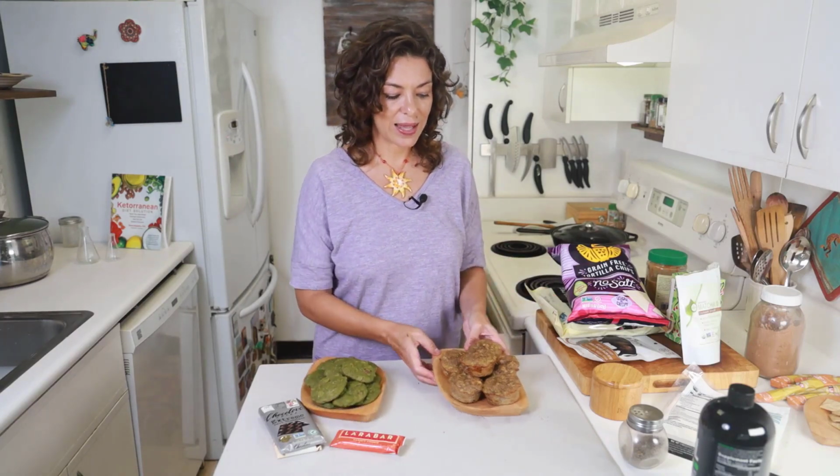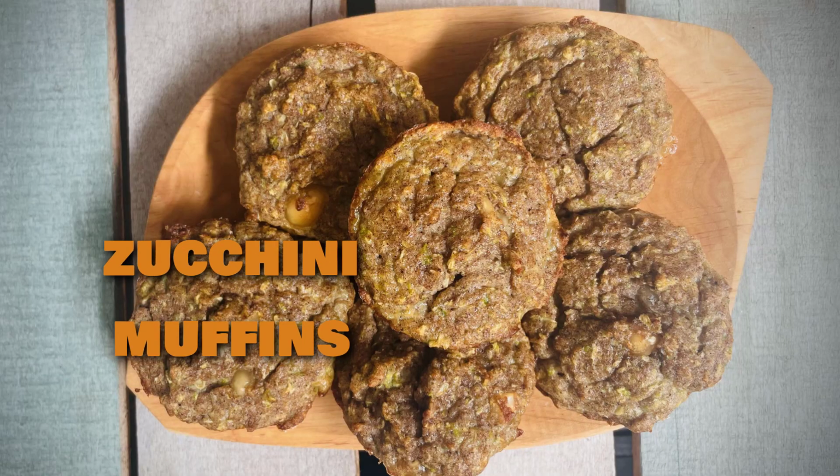And then the other thing that is always a go-to for us is making zucchini muffins. And this is a good way also to get rid of your zucchini if you see that it's getting bad in the refrigerator. So let me show you how to make these delicious zucchini muffins.